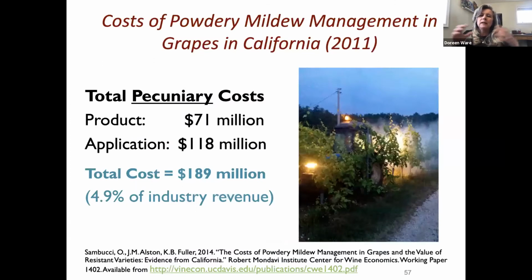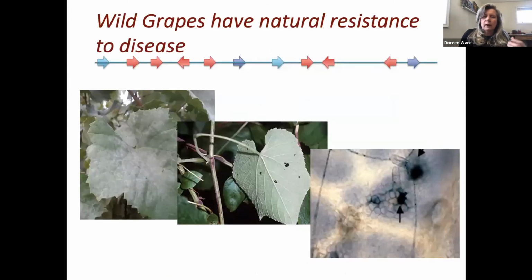Now, I want you to rethink how we might think about it. I've told you about disease. This is really the impact. This is from a 2011 economic assessment of just the amount and the cost associated with grapes alone in California to the industry. Not only that, think about all the pesticide that's going on this, and what that means for our environment, our health.